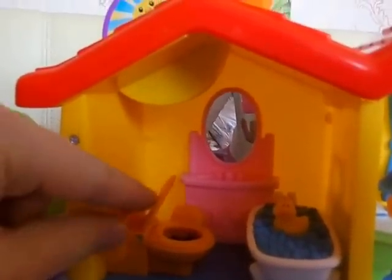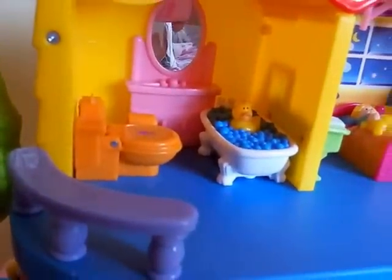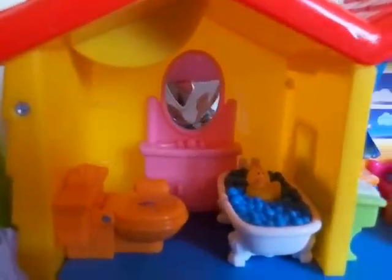So, my darling daughters have put something there already. Let's close it. And there is also a bath with a duck. Yeah, you can hear the sound of a duck and the water. There is a mirror, yeah.